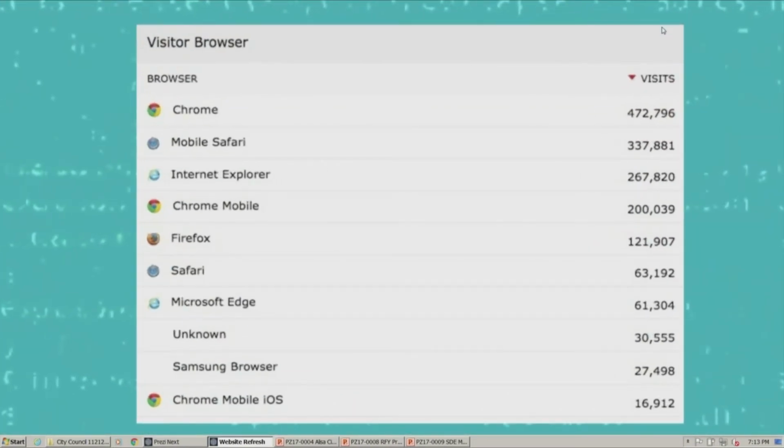We were also able to see what browsers were most frequently used. In our case, Google Chrome, Apple Safari, and Internet Explorer. So we use this information to view our site on all platforms to ensure uniformity.